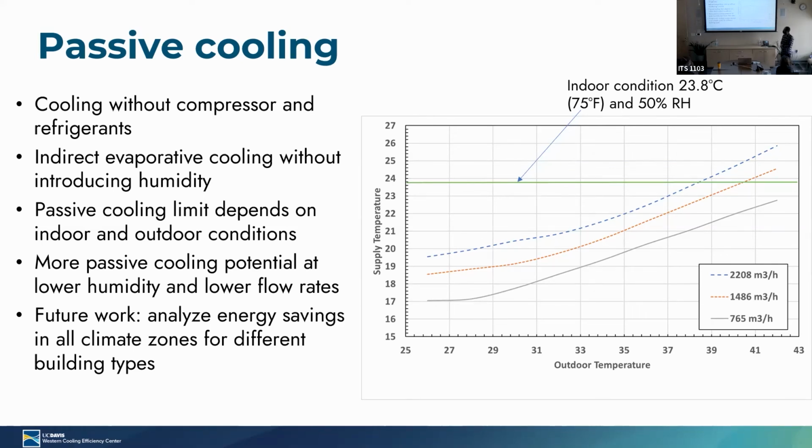The future work, I would say, is to use this model to look at different climate zones in the US or different parts of the world, to see how much energy savings you can get. Do you really need an active device for cooling? So, yeah.